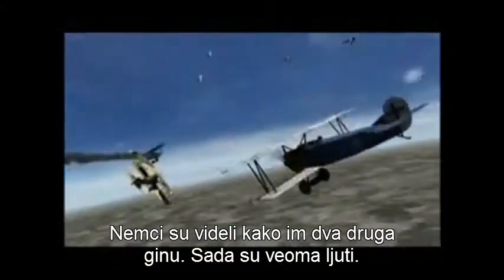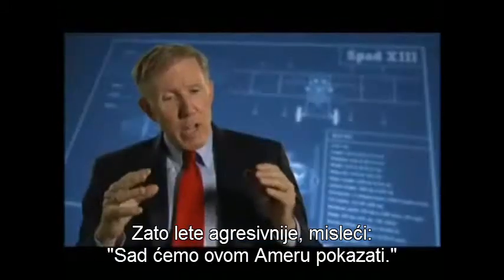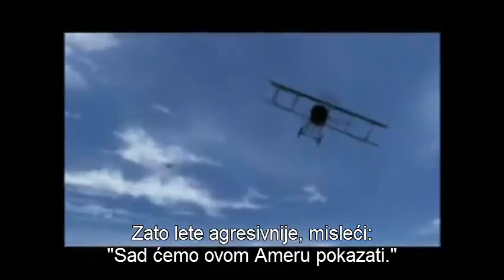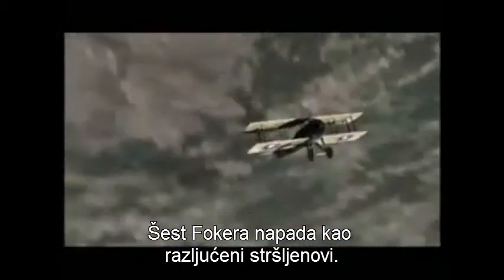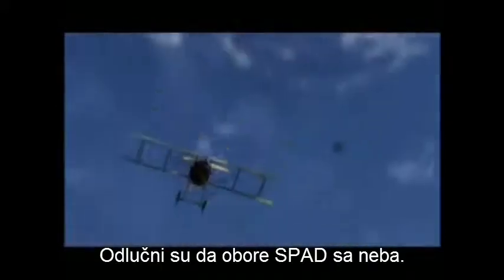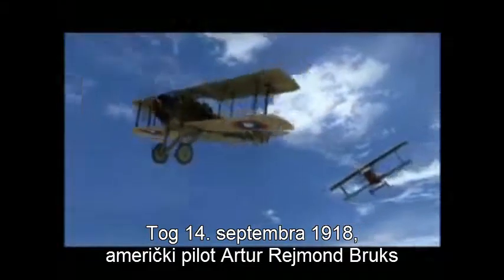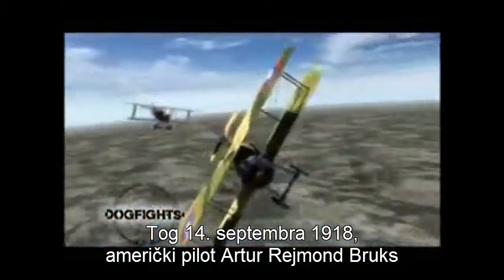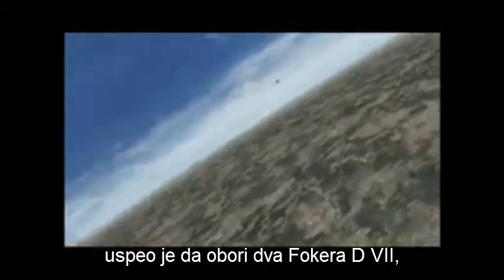The Germans just saw 2 of their squadron mates go down. They're angrier now. In terms of flying more aggressively, I'm sure it's like, we're going to finish this SOB right now. The 6 other Fokkers drone in like angry hornets, determined to knock the Spad out of the sky. September 14, 1918. American pilot Arthur Raymond Brooks has knocked out 2 German Fokker D-7s.